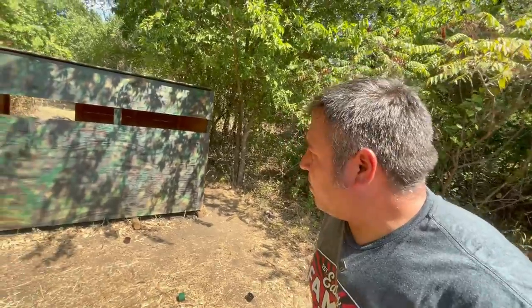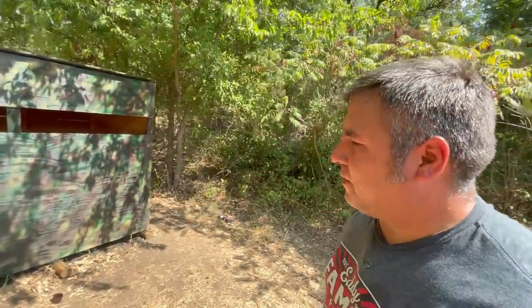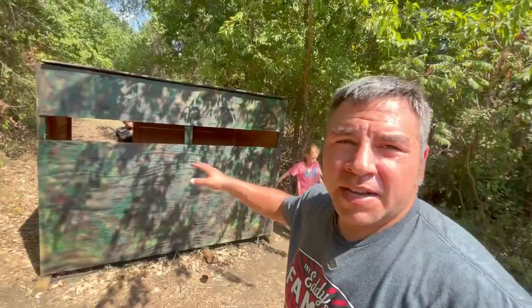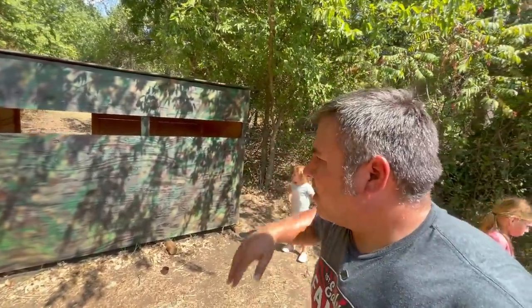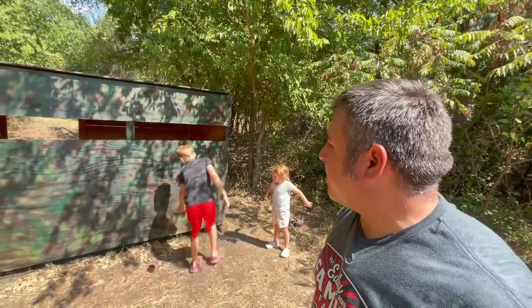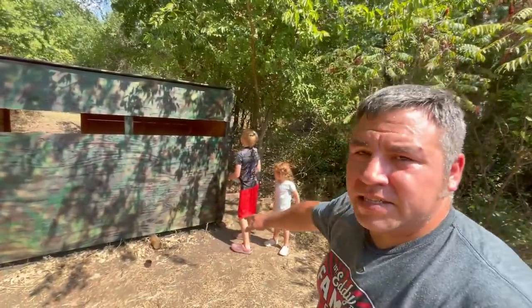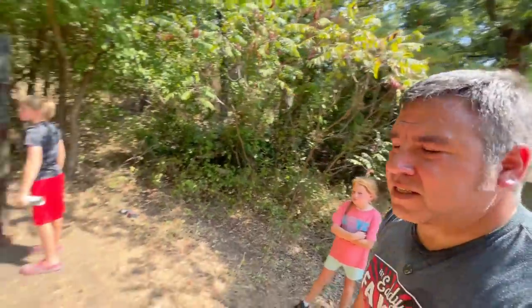All right, guys, so we just finished up. That's going to be the front of it. We got the boards secured. Like I say, all we lack now is just the actual door. They're painting the back, but that really don't matter because there's nothing going to actually be back there. But the sides, so that's the deer blind. What do y'all think? Y'all excited?